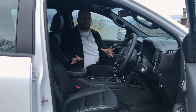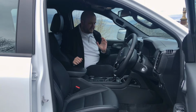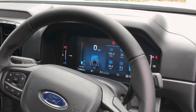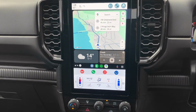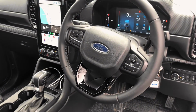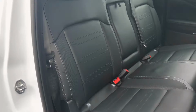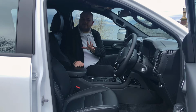Inside, there's so much space in here and it's actually quite luxurious for a pickup. You get these easy to clean vinyl floors and heated seats, a digital driver display, plus a large touchscreen with Apple CarPlay and Android Auto. You also get a sports steering wheel which is wrapped in leather, and obviously this is a double cab, so you've got space in the back for 3 other passengers, and there are ISOFIX points in there too, so it could be used as a family car.